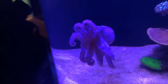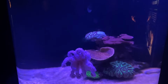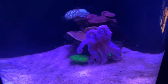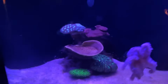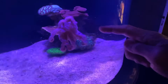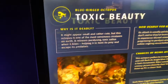This, guys, is the blue ring octopus, the most deadly sea creature there is. One of these can kill you within 20 minutes. It can kill up to 26 adults, actually. Once it bites you, the bite is numb, so you don't feel anything until your heart just stops. You go to sleep and you don't wake up. And he's so small, smaller than the palm of my hand. But here we go.